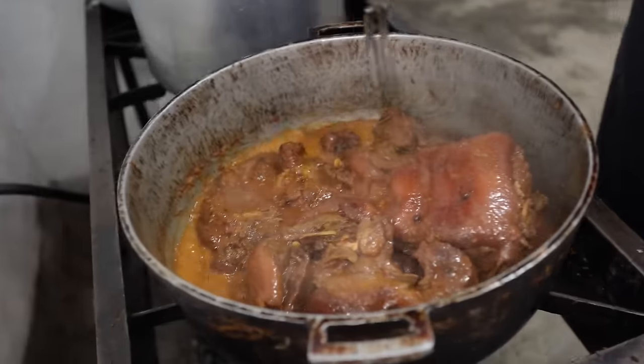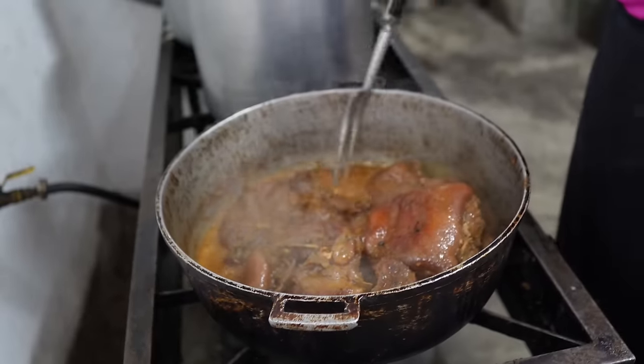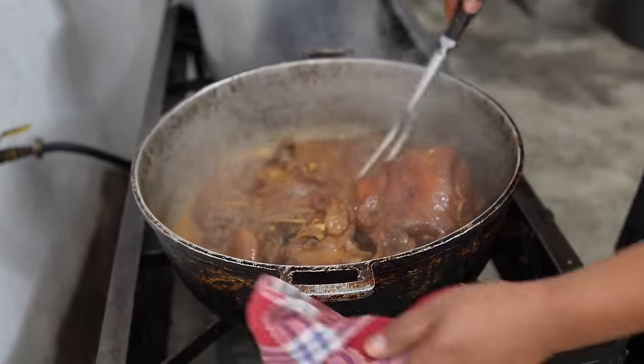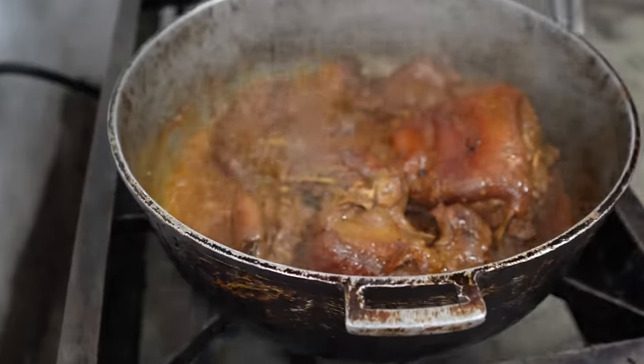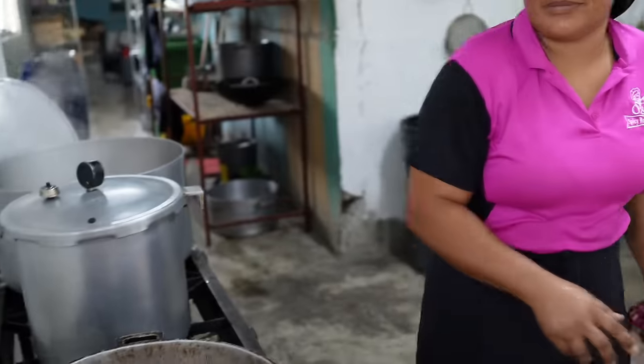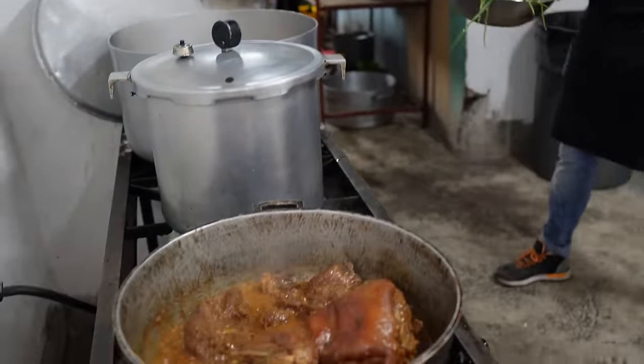Jerk pork, they boil it. I don't boil my jerk pork, yeah? I steam cook it. Yeah, and then get it on the grill. By the time it's ready to cook up on the grill, it's basically already done.